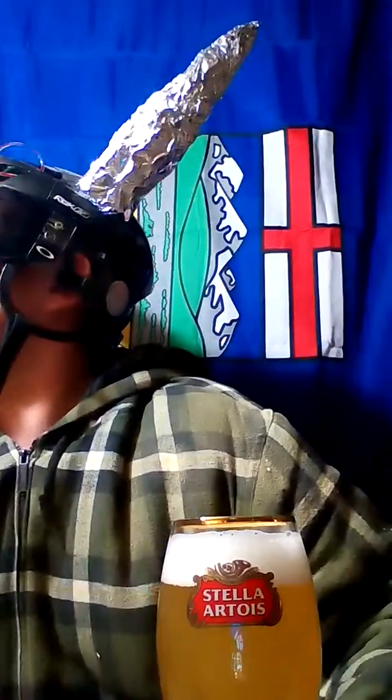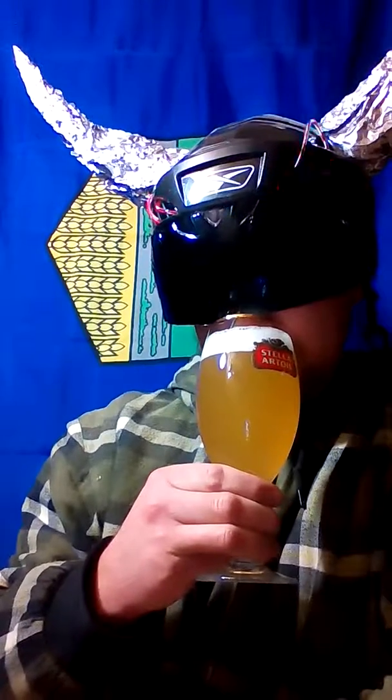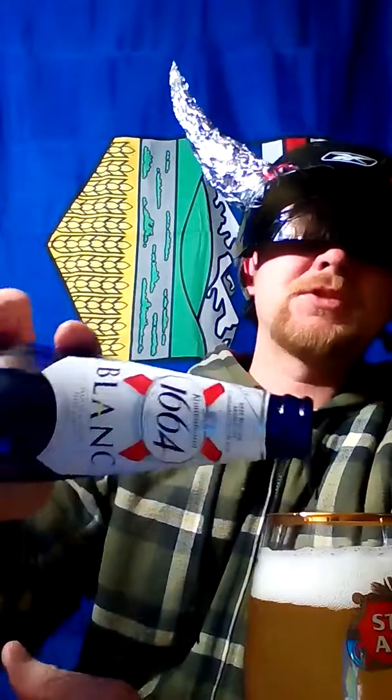Okay, so quite hazy. Almost a Belgian style looking head on here. Oh, getting a lot of lemon. Almost like a little bit of bottle skunk. It's a blue bottle, but I'm smelling bottle skunk. That could be some strange ingredient.